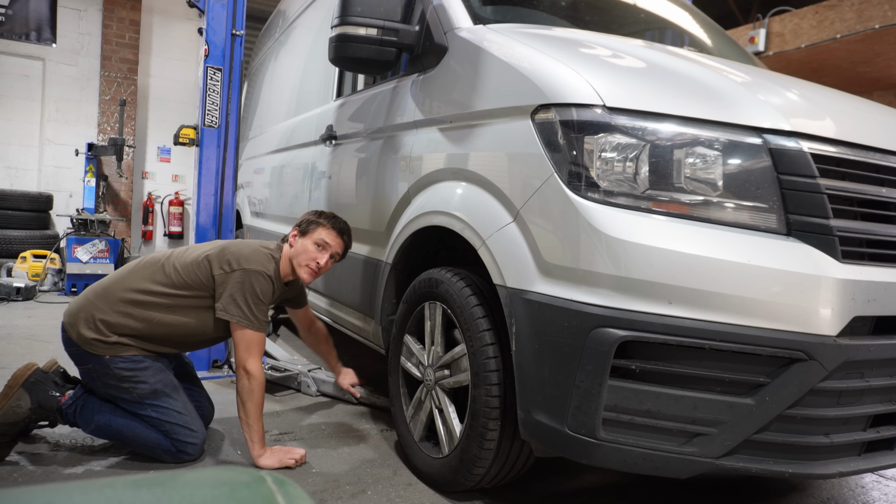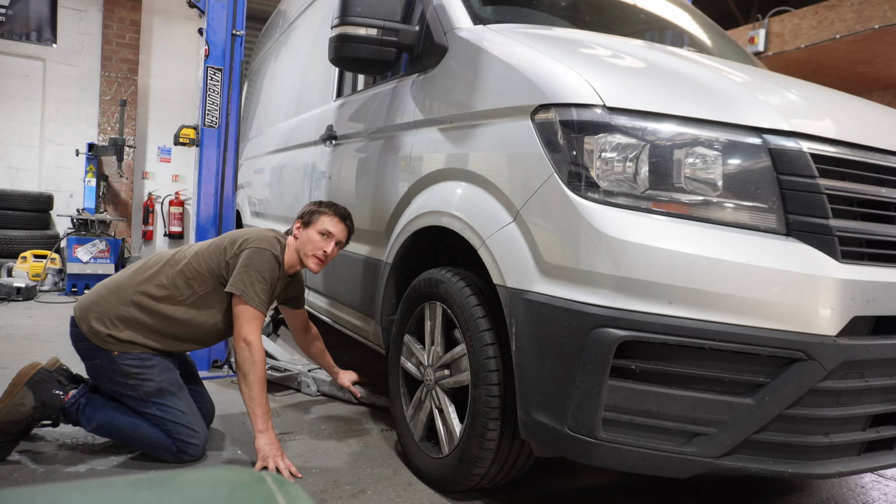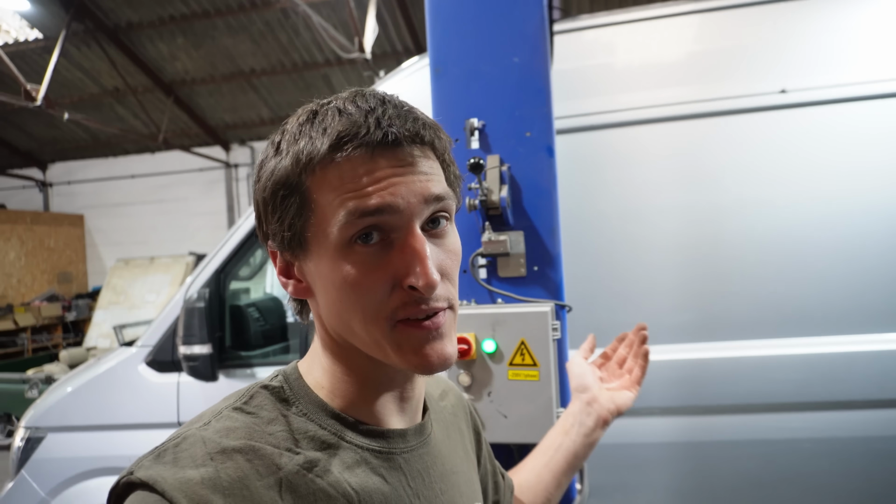If you are new here because you've somehow been tricked by the algorithm into van life VW Crafter build, you are going to have a bit of a shock because this is not going to be your regular van life VW Crafter build. Because the regular Crafter owner would stick big knobbly tyres on one of these and probably jack it up a little bit. Or they would start off by putting windows in or their interior first. But that's not what we do around here.